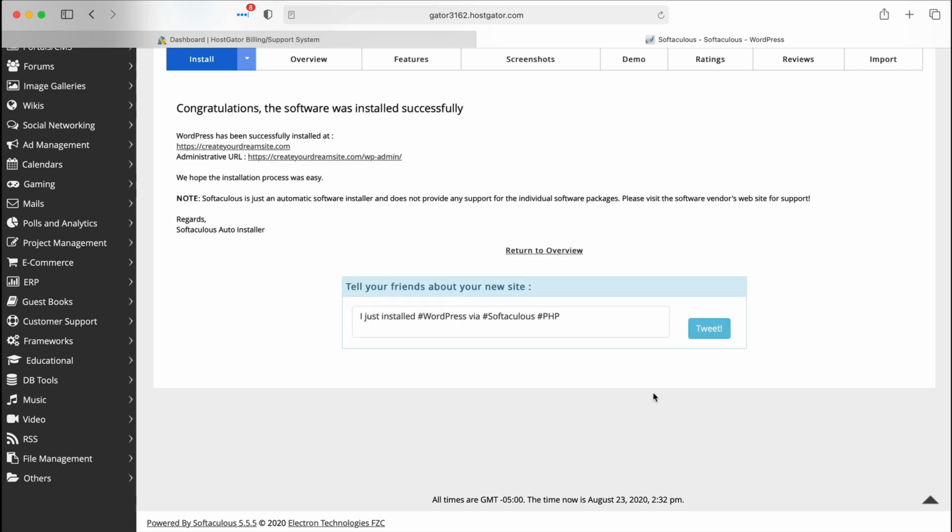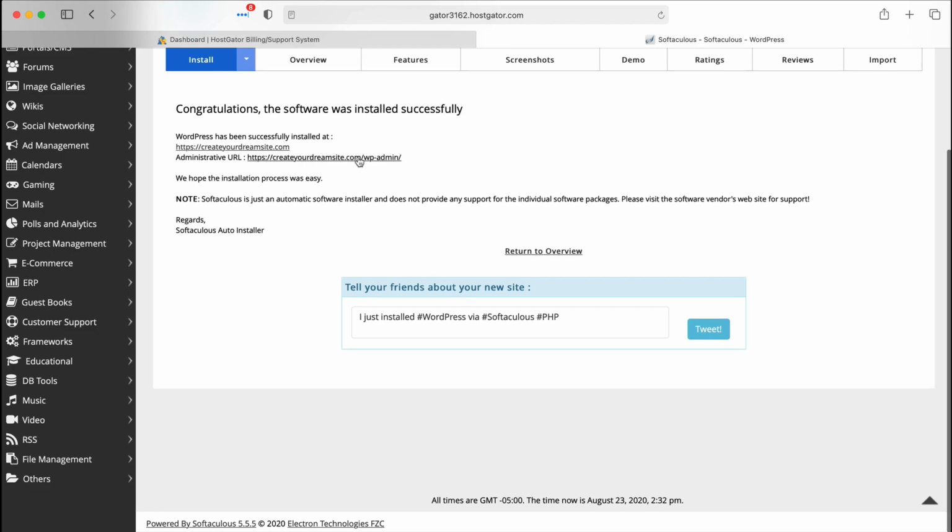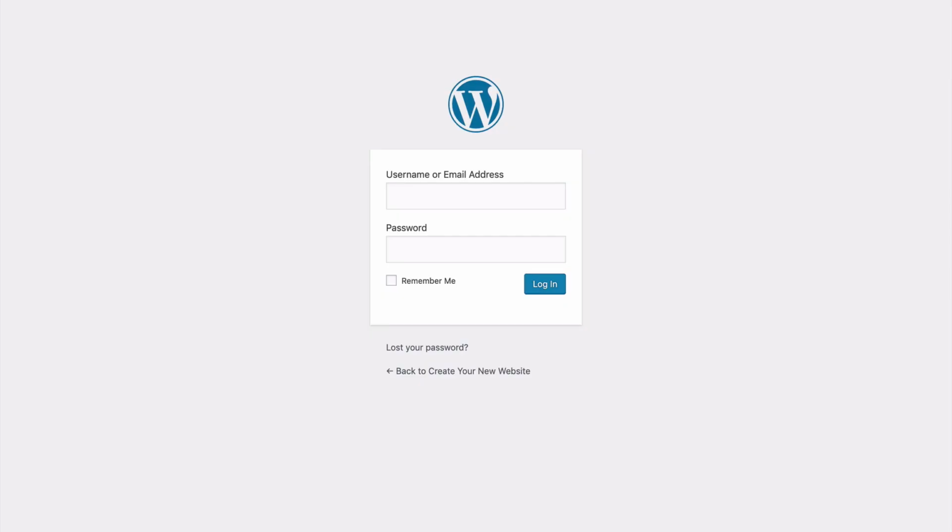Okay, perfect. So now all you're going to do is this link right here will lead you, it says wp-admin, to the back end of your WordPress website. So go ahead and click this. And you might get an error message saying that the page isn't available yet. And you might have to wait until everything with your new website is set up. Then click the link again. Now, this is completely normal. It just takes a little bit for your website to become live online.